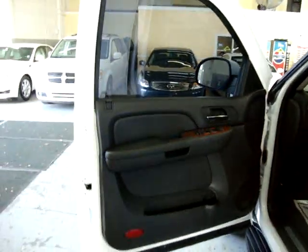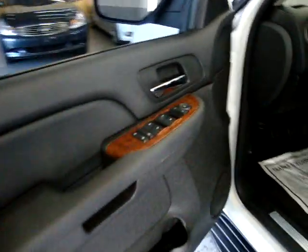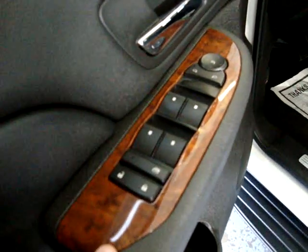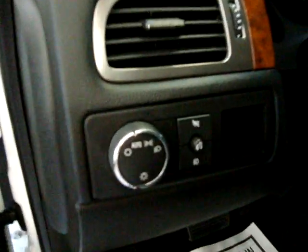The car is still in the manufacturer's warranty of 5 years or 100,000 miles on the powertrain. The bumper-to-bumper warranty has been exceeded by miles. Okay, of course we got power windows, power door locks, cruise control, tilt wheel, wood trimming, power mirrors, automatic headlights, driver's side power seat. Okay, I'm going to go ahead and pan over the driver's seat here.